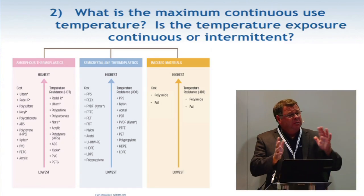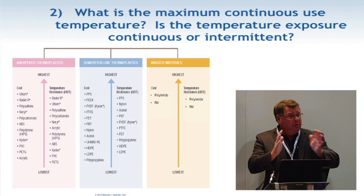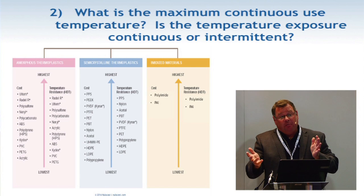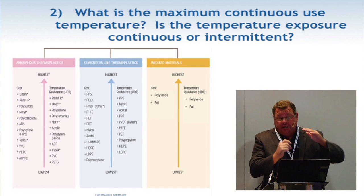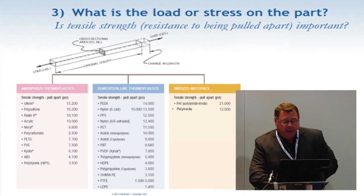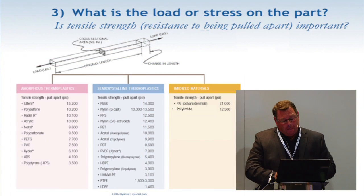Also, how long is the plastic going to see the temperature? Is it long term? Is it intermittent? You could find a plastic that could work if it's only going to see that high temperature for a very short period of time. Again, what are the loads and stresses?